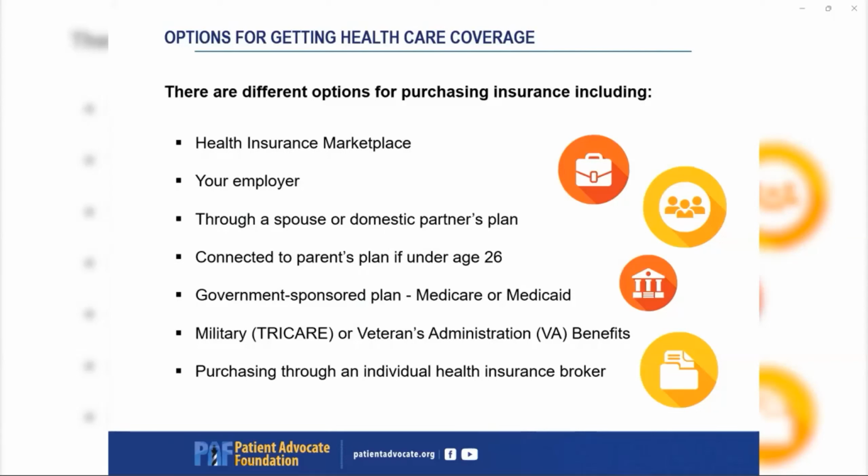So some options as far as how you can get insurance. Each state has a marketplace website for its health insurance, also sometimes known as an exchange. State exchanges offer many different kinds of plans. They're all designed to meet your budget and your healthcare needs. And you'll find links to each state's marketplace or exchange at healthcare.gov. It's www.healthcare.gov. There are as well some potential money-saving options called premium tax credits available through the marketplace. We're going to be talking a lot more about the health insurance marketplace throughout this presentation, so you can learn more about how all that works.